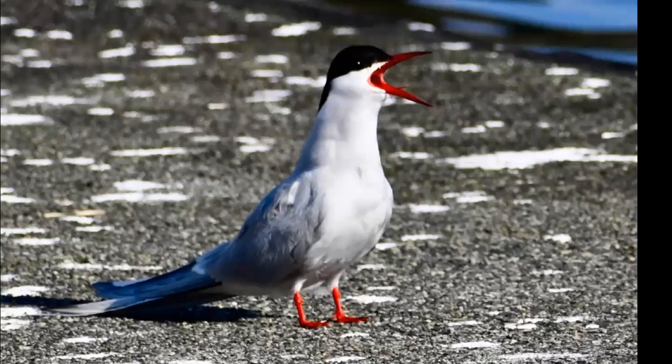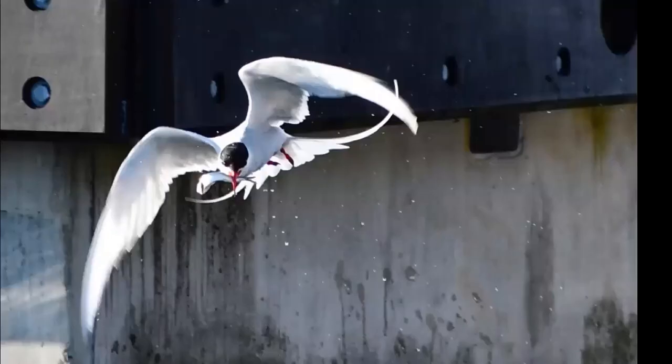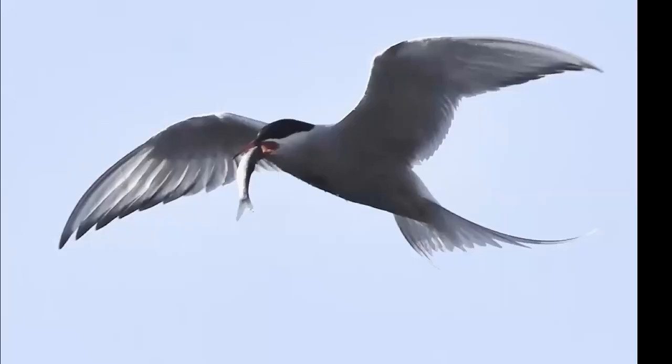They were also very vocal while they were out there. And they were stocking up, catching a lot of little fish. You can't even see those little tiny feet on this one, so it makes them very streamlined for all that flying that they do.